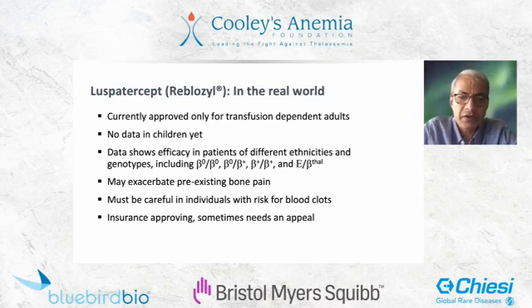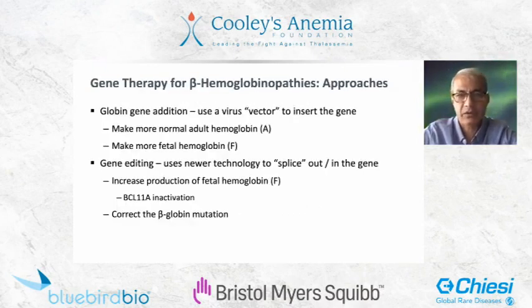In general, however, our experience has been that insurance companies are approving for the most part. Sometimes an appeal is required, but for the most part, they are still getting approval for it. So that's luspatercept in a nutshell, and I'm sure we'll answer some questions later on.